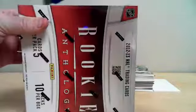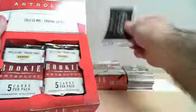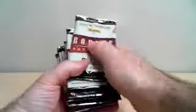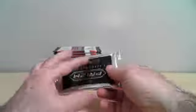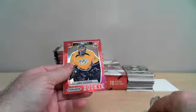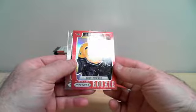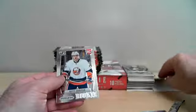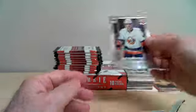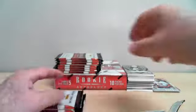Third box. Bonus. 10 empty. 3, 4, 5, 6, 7, 8, 9, 10. Chet Pickard, rookie for Predators, and it's a numbered card, 16 of 50. And Matt Donovan, rookie for Islanders. First three.